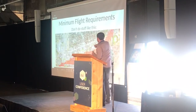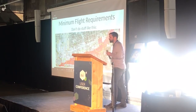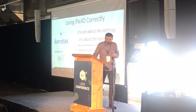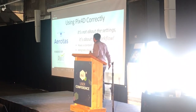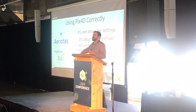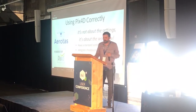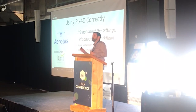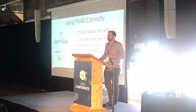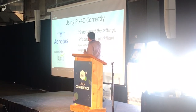Long story short, don't do stuff like this where you just have single flight lines. As wonderful as Pix4D is, you can't get good data with just a single set of photos, at least not to survey standards. So using Pix4D correctly, the way that we like to say is, it's not about the settings, it is about the workflow. Having a standardized workflow lets you create a standard set of procedures to reliably get good accuracy. Reliably is a word that I'm going to use a lot, because doing something once is cool, but that's a science fair project. To do something for business, you need to be able to do it many, many times repeatedly, and have what comes out at the end be the same every single time if the inputs are the same. So here's just a couple of suggestions that we have for using Pix4D.